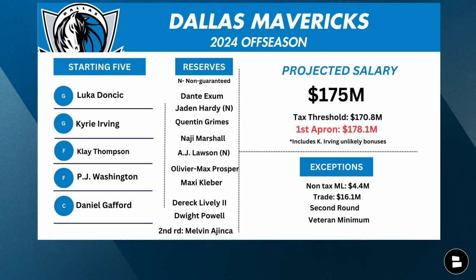They still have a second-round pick available and the veteran minimum to use as well. And I notice you're not seeing Melvin Ajinça on this little graphic here. Ajinça, by all accounts, is not going to play for the Mavericks next year. It sounds like he is going to be a draft and stash, so he's going to spend at least another season over in Europe. And then if he has another good year, they might bring him over to play with the Mavs for the 25-26 season. But as it stands right now, Ajinça will not be on this Mavericks roster.